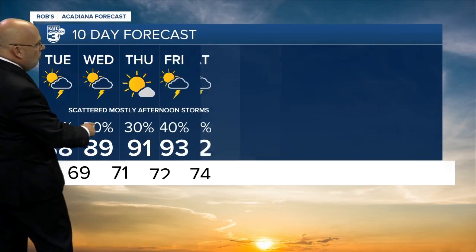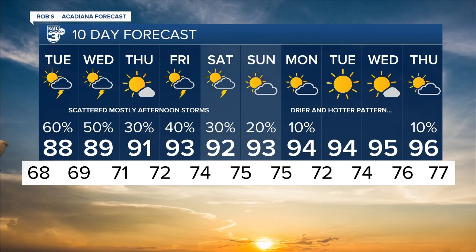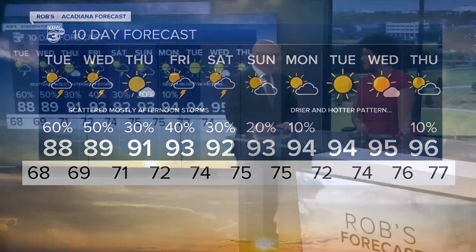Rain chances gradually easing as the week wears on, down to 30 to 40% toward the end of the week and the front end of the weekend. Then as we head into early next week, we're looking hotter and drier with temperatures in the mid-90s and overnight lows getting toasty in the middle 70s. So that's what we have going for right now.